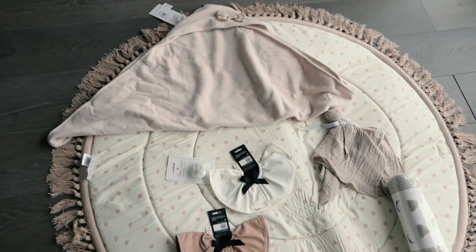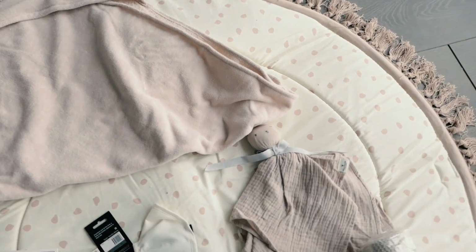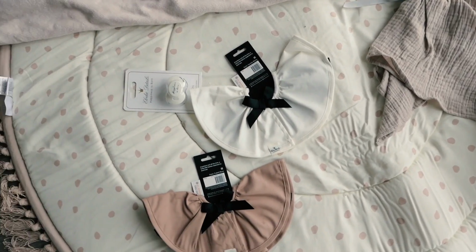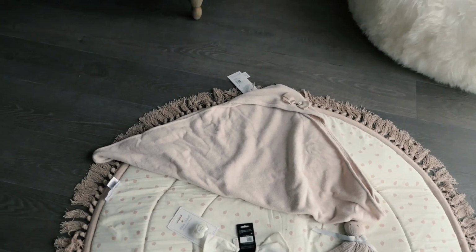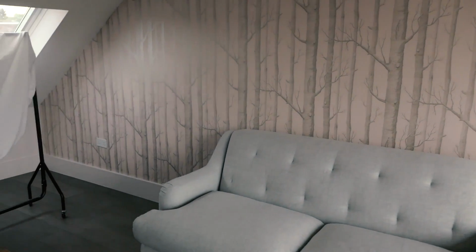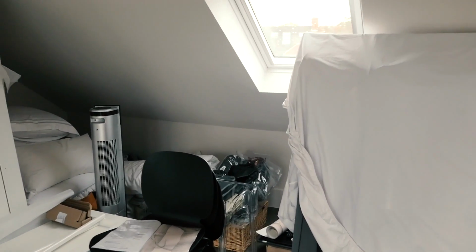This is the room. As you can see, it's a really large, lovely space. These gorgeous gifts just arrived from a really lovely brand that I found on Instagram called LED Details. Really beautiful things there. And here's the chaos behind it all.